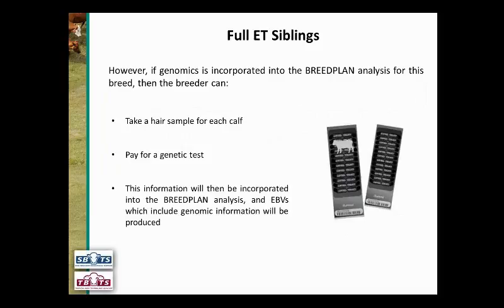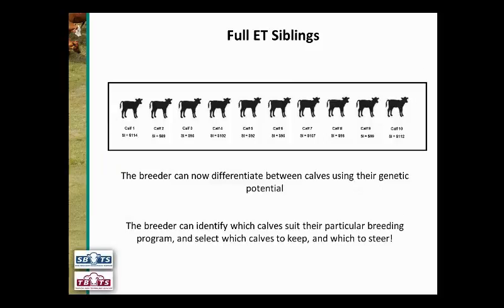So once genomics is incorporated into the breed plan analysis for this particular breed, then what the breeder will be able to do is to take a hair sample for each calf, pay for a genetic test, and then this information will be incorporated into the breed plan analysis, and EBVs, which include genomic information, will then be produced. So he's now done that, and what the breeder can now do is differentiate between calves using their genetic potential. So the breeder is now able to identify which calves suit their particular breeding program and select which ones are the best to keep and which to steer.